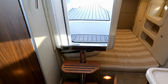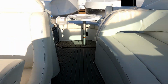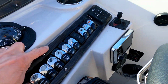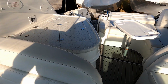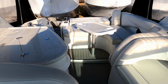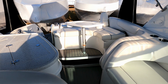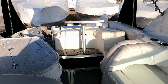So let's go and have a look at the engine space. Do I need to take the table out? Well, we'll find out, won't we? Let's have a quick look. So engine hatch, which is here. Pretty decent speed actually, to be honest with you. Again, you can't beat an electric hatch. The thought of lifting these engine hatches up yourself is enough to put your back out.